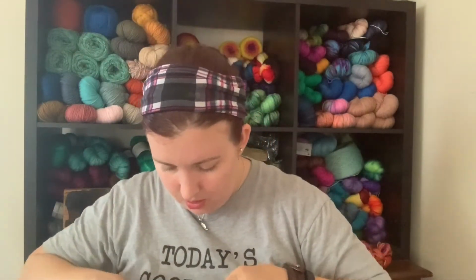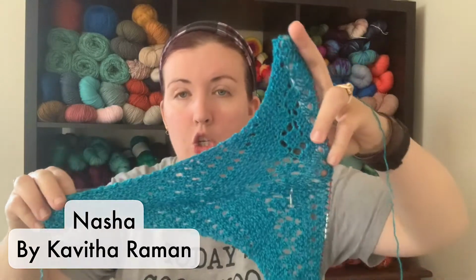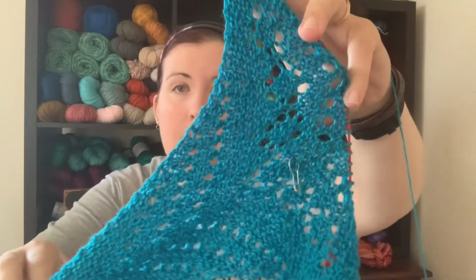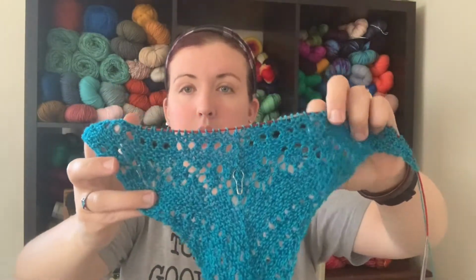We're just playing open the bag at this point. It's good. I have not worked on this at all, and I'm debating on it. So this is the Nasha shawl. How can I show you this well? The Nasha shawl by Craft Doodling Designs.